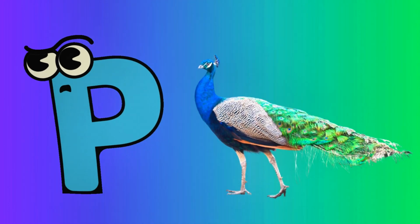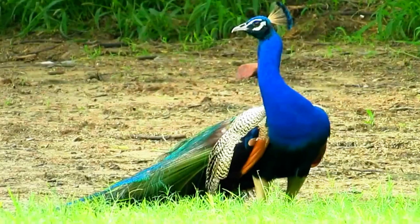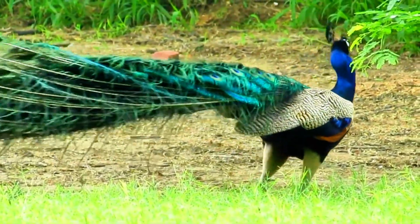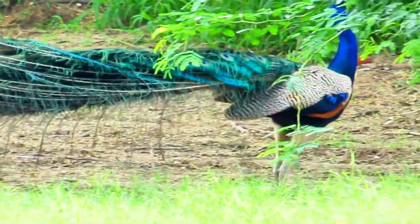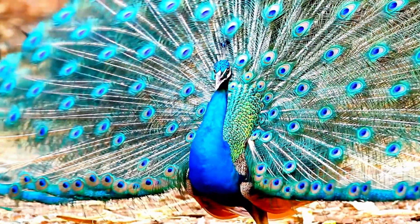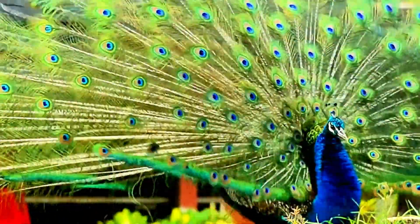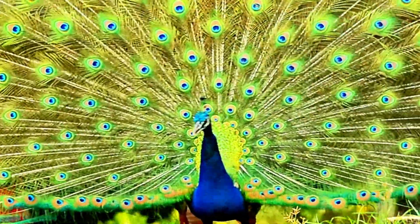P for Peacock. A peacock's tail is super long and shiny with blue, green, and gold colors. The long tail feathers are called a train. When a peacock wants to impress a peahen, he spreads his tail feathers into a big fan and shakes them. It's like a colorful feather dance show.